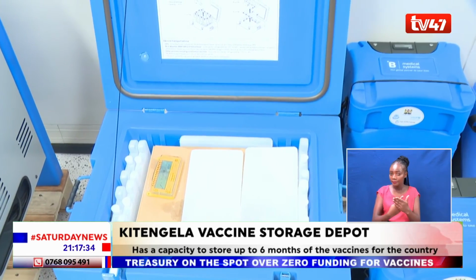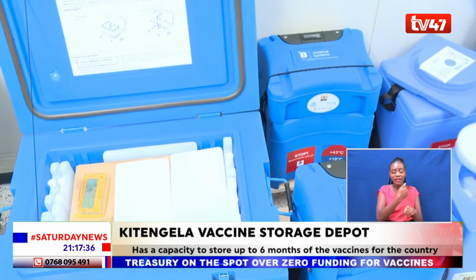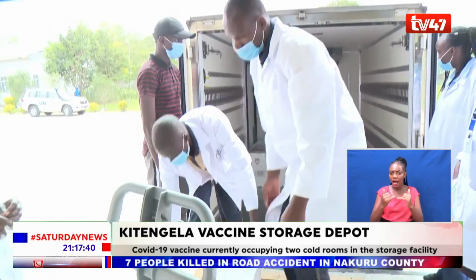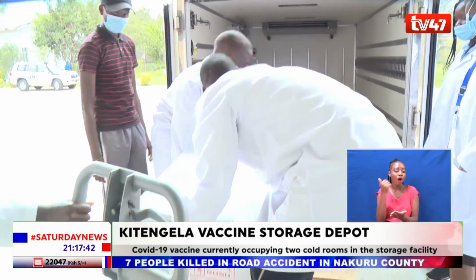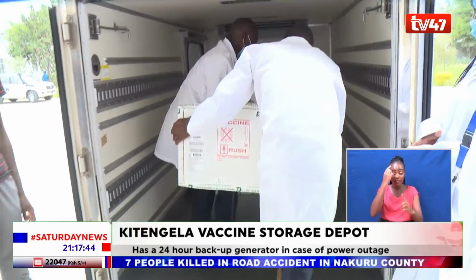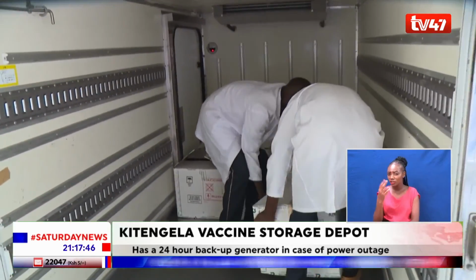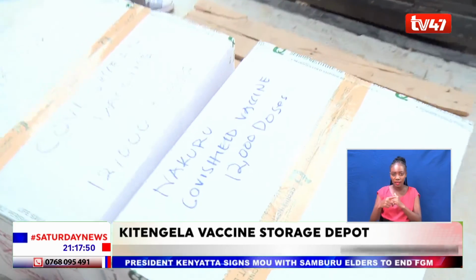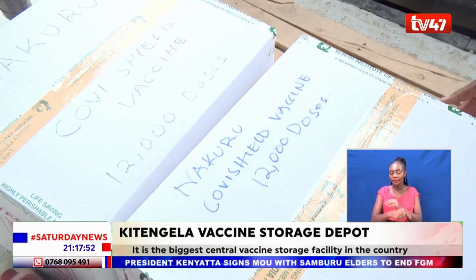Every year, the facility handles vaccines worth more than 6 billion Kenyan shillings and is currently expecting more shipments of the COVID-19 vaccine up to the year 2023, with the latest shipment expected to arrive in the country end of this month or early next month. Zainab Mohammed, TV47.